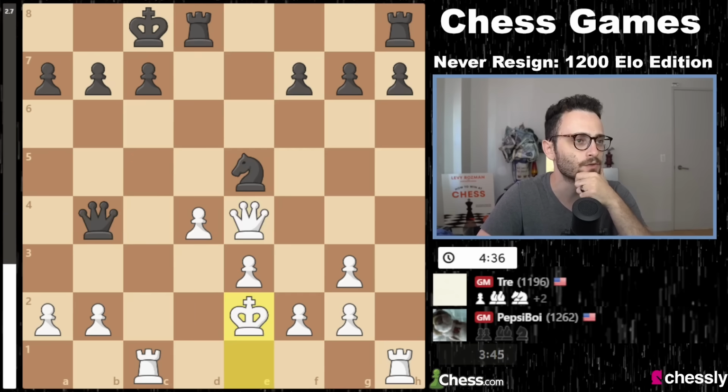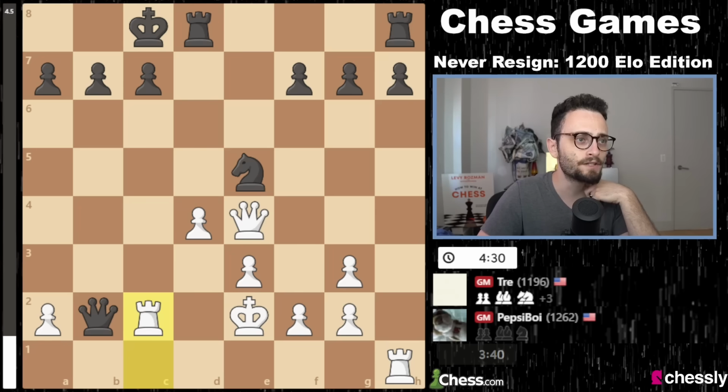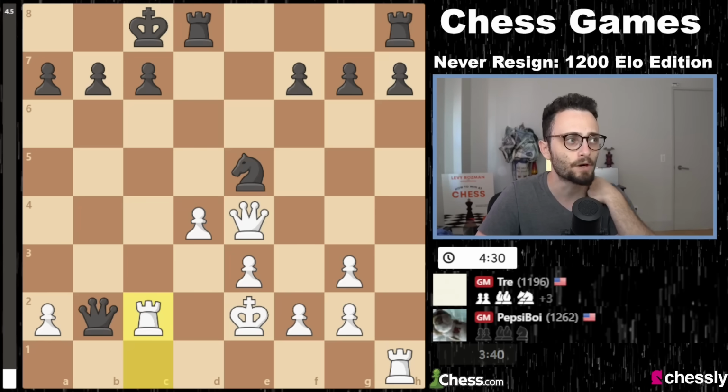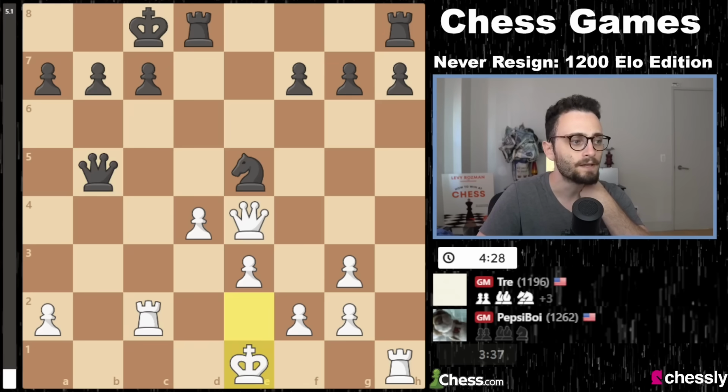Queen b4, king e2. Now queen takes b2. White is down 3 points of material, does not have the right to castle anymore, and it's only going to get worse. Rook to c2 apparently makes the advantage even more in black's favor. The queen comes back to b5 check. Great move. King to e1.